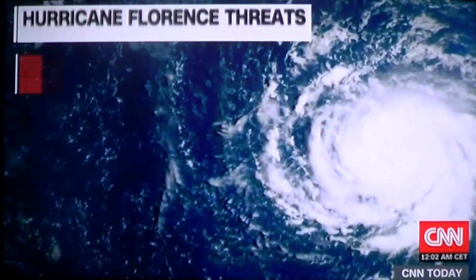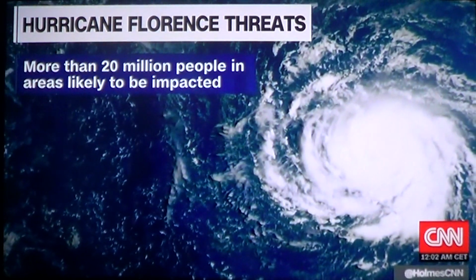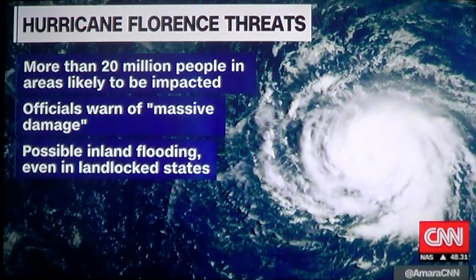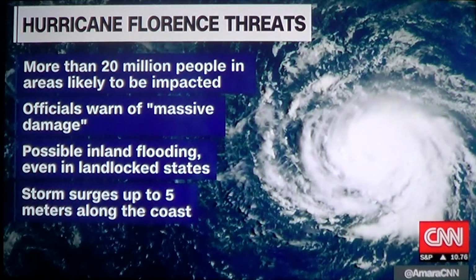Hurricane Florence is posing several serious threats to America's East Coast. More than 20 million people live in areas the hurricane is likely to impact, and officials are warning of massive damages, not only to areas right on the coast, but even to inland states. The powerful storm surges along the coast, up to 5 meters, and long periods of heavy rain could cause massive flooding. The more it stalls, the more it rains.